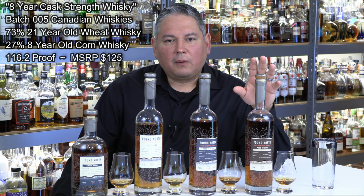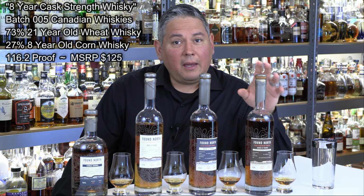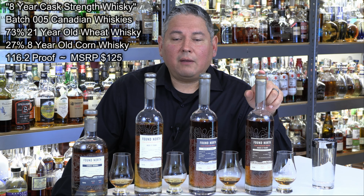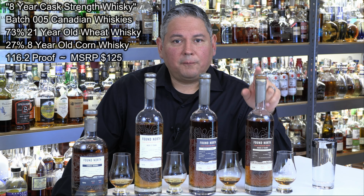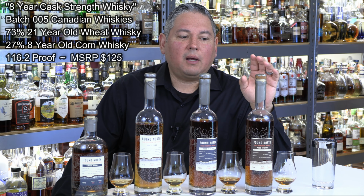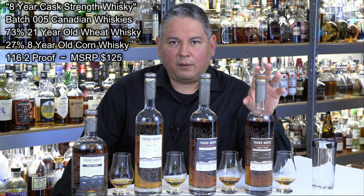Full disclosure. I mean, they're telling you that this is labeled as an 8-year, but it's actually 73% 21-year, 27% 8-year wheat whiskey. It's bottled at 116.2 proof. This is batch number 5, and it retail priced at only $125. Now here in Texas where I'm at, unfortunately Found North hasn't made it to our shelves yet, but you can buy them online. That's how I was able to get my bottles. So if you don't see them in your local stores, just go online. Again, 8-year, $125, but it has majority 21-year.